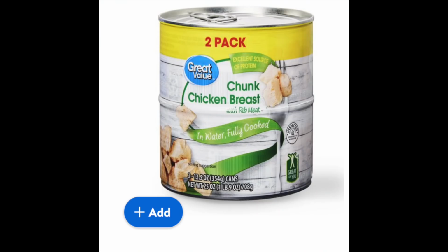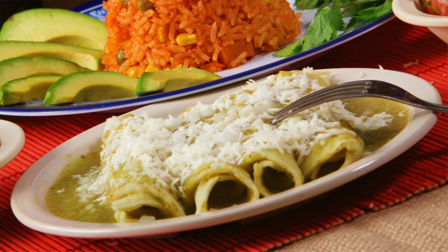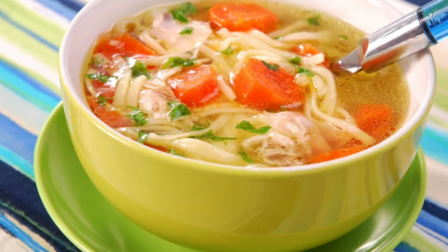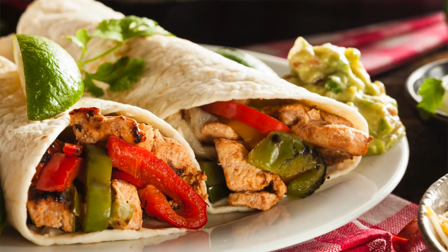Number 1, canned chicken. Canned chicken is a high protein food that will help sustain your energy and muscle mass in an emergency situation, but it's a food that you can use all the time. So it's not just an emergency type food. I love canned chicken. I make it in my green chili, chicken soup, chicken fajitas, anything like that, you can use canned chicken.